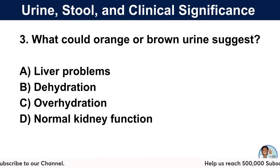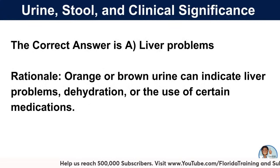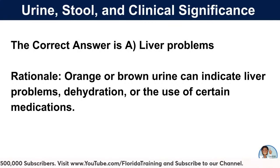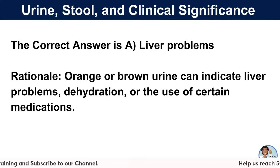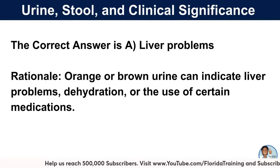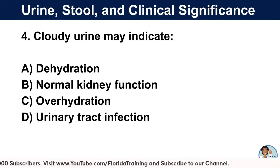And I agree with both of you all. But for this one, the correct answer is A, liver problems. But you're right, with severe dehydration, the person's urine could also be brown. So I'll accept either A or B for this one. But according to our notes and what we just read, orange or brown urine can indicate liver problems, dehydration, or the use of certain medications.